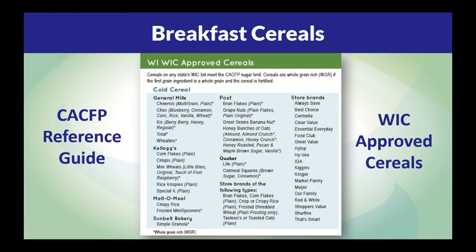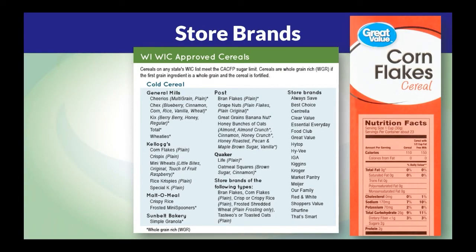The first way is to use the WIC-approved cereal list. Like the CACFP, all WIC-approved breakfast cereals must contain no more than 6 grams of sugar per ounce. Therefore, if you choose a cereal from any approved WIC list, it meets the sugar limit requirements. The CACFP reference guide includes a list of Wisconsin WIC-approved cereals that are creditable in the CACFP. So the list includes creditable cereals by name brand and by store brand.